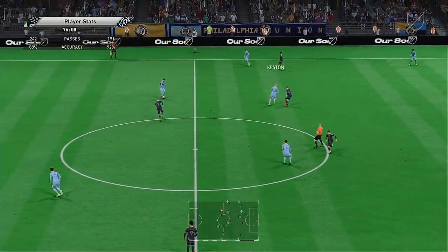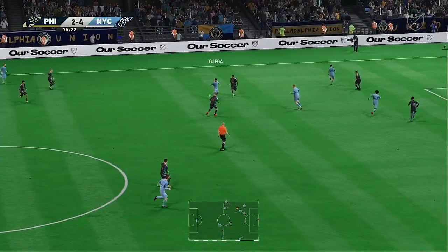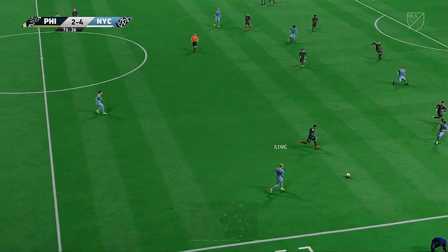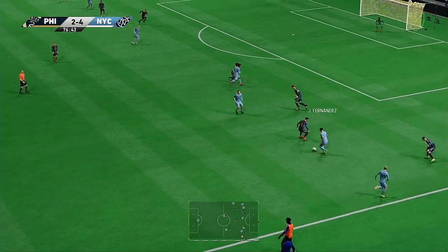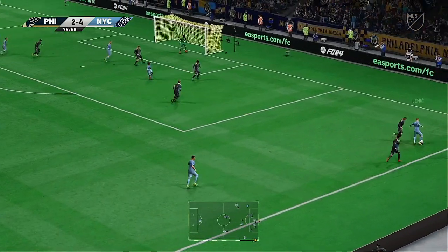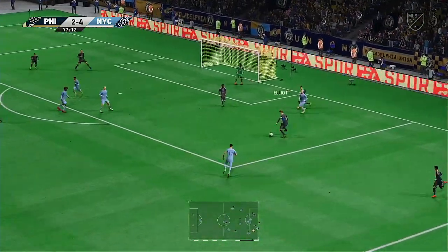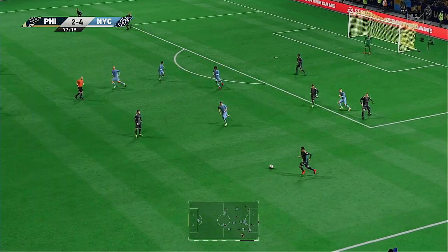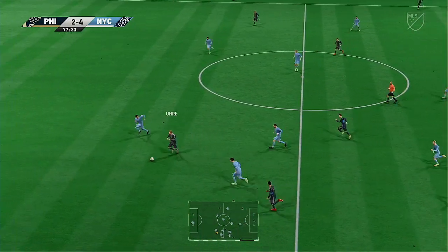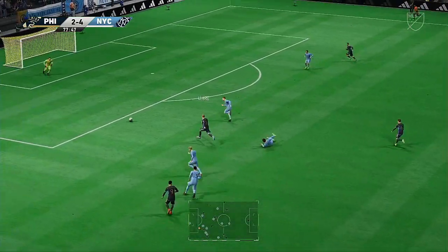Keeps himself in the way, well held. Using his body well to keep the ball. Plenty of space to attack now. He's beaten his marker here. Getting into a good position.